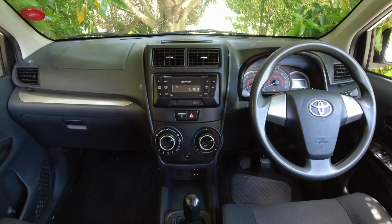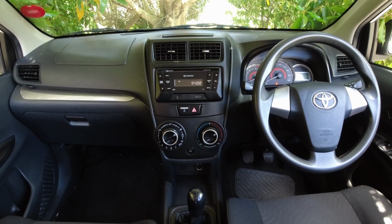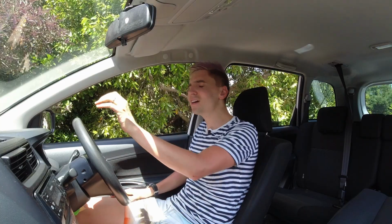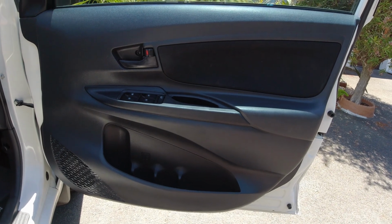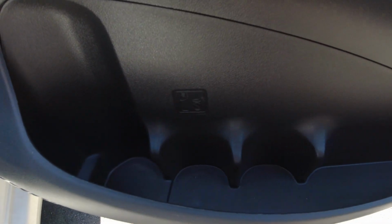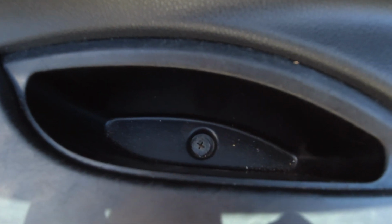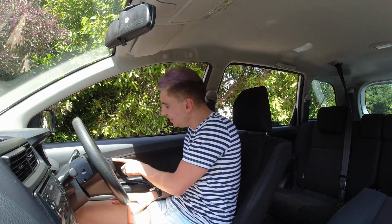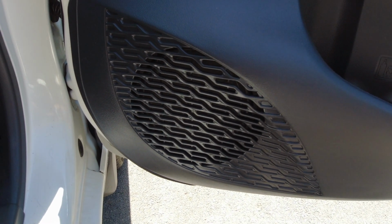It's quite dark and depressing in here, with most plastics being 50 shades of dark grey. Let's take a closer look though, starting with the door panel. Well, I personally really like the design, and these door pockets are absolutely massive. You get another coin compartment integrated into the door's grab handle, this neat little piece of fabric trim to add some texture, and a speaker cover that has a beautiful and funky design.